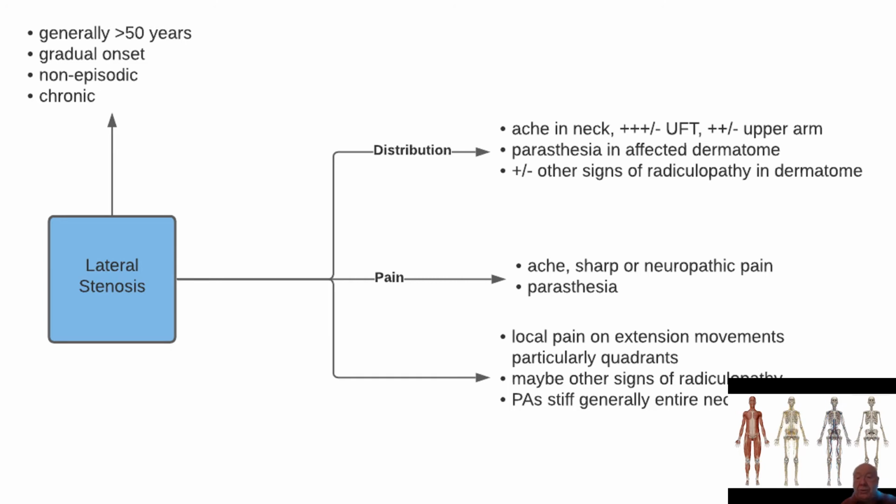The distribution, there's aching in the neck, upper trapezius, upper arm, to different degrees, paresthesia in the affected dermatome, which is probably the most notable symptom. It's the one that usually brings a patient in. And there may be other signs of radiculopathy in the dermatome if it's bad enough. So you want to look for weakness and so on.